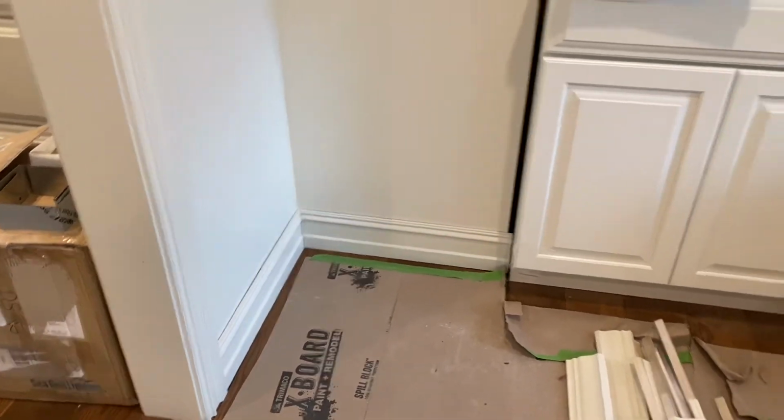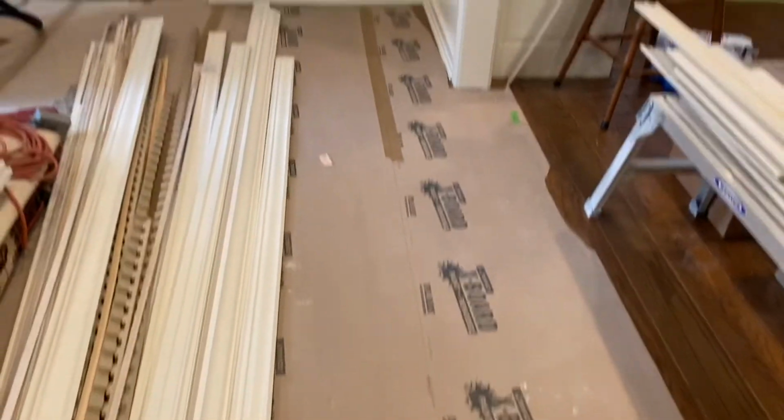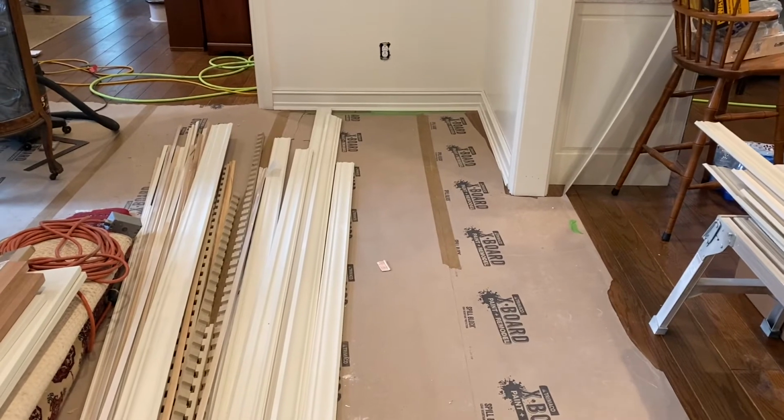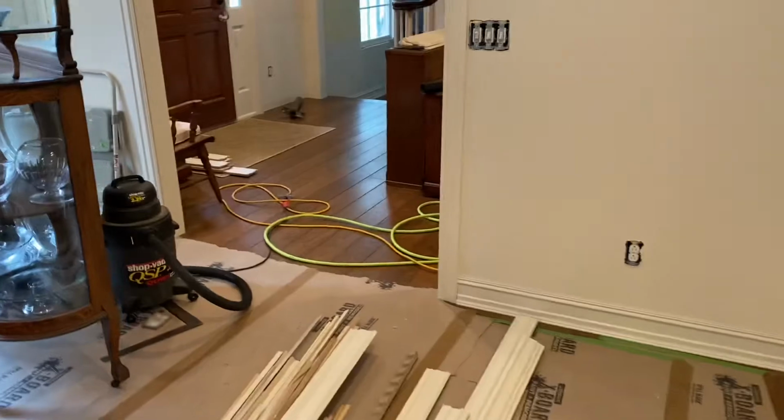But I went ahead and cut it just to cover up the wall and have a kind of placeholder there. So that's done. So we're going to go ahead and move all of the trim in here and kind of stack it up in this area here. That way we've got easy access to it from both sides. And then that means we're ready to start tackling the living room.